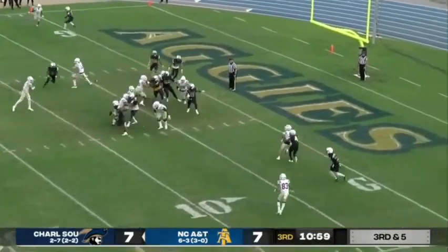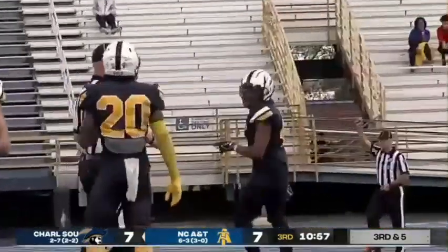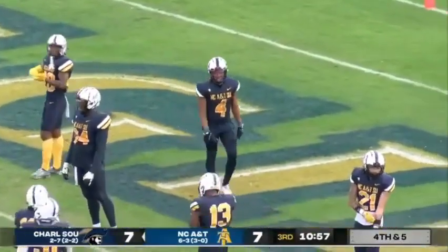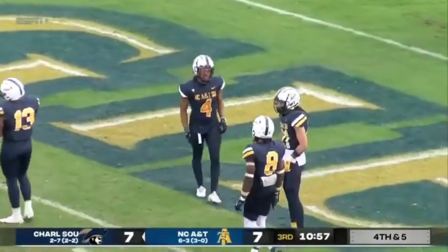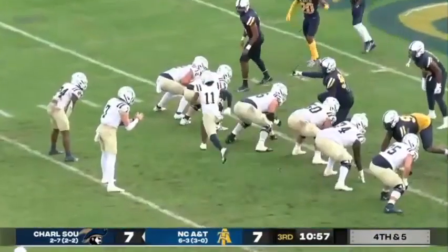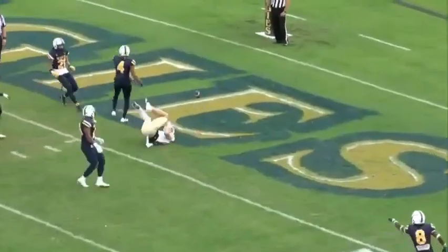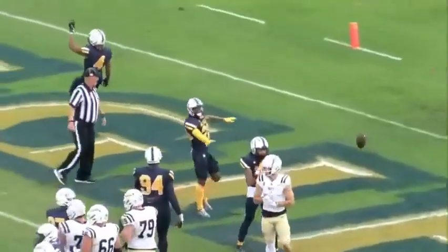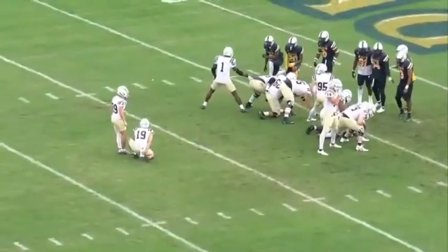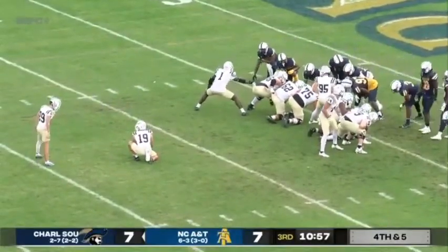Play action, Bartolo. That one is incomplete, and no flags come out. Bartolo's pass, incomplete, defended. And that was defended by Aaron Harris, so the field goal unit will come on. Charleston Southern trying to use a little motion, comes back across the formation. Harris with a great breakup.